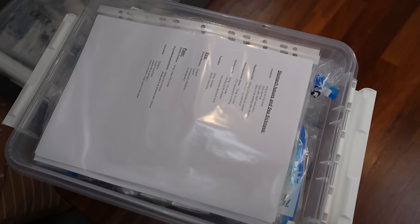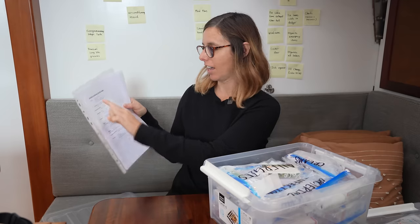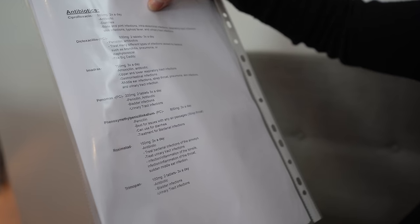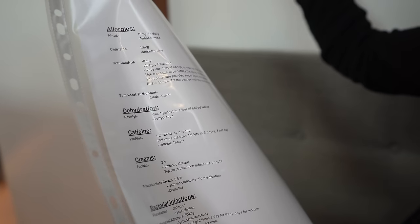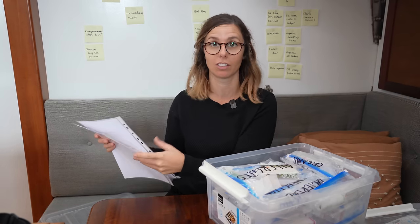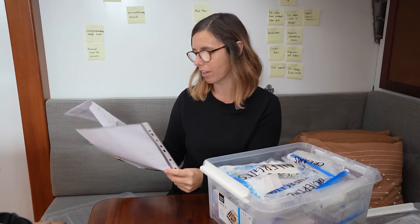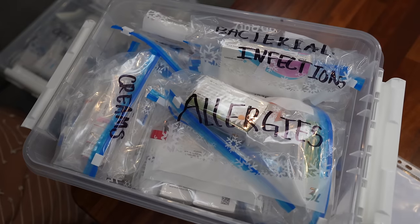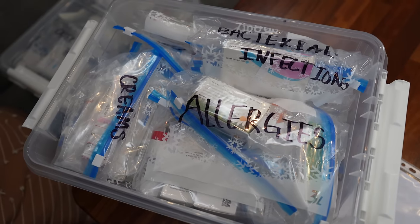First things first, I have a master list of all the contents in the box, and this has the medication's name, the dosage, how to use it, exactly how the doctor told us to. So I typed that up, put it on this list, and I also keep all the medications in different categories like stomach issues, eye pain, antibiotics, bacterial infections, just so if something happens, we can pull out the box and be like, oh, what do we have for allergies, and just have a list of what we have right here on hand. And that's kind of how I organize the contents of the box too. Well, that's exactly how I organized it.